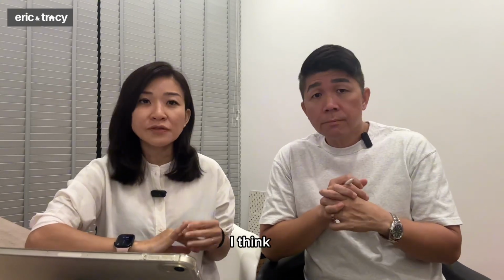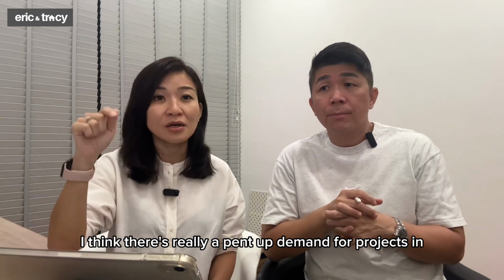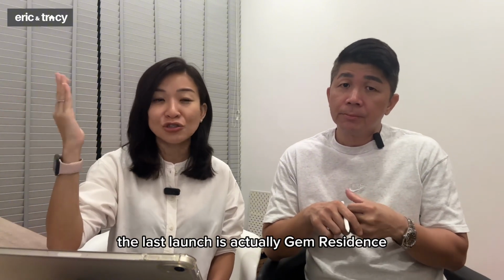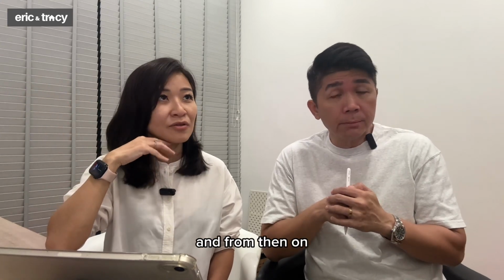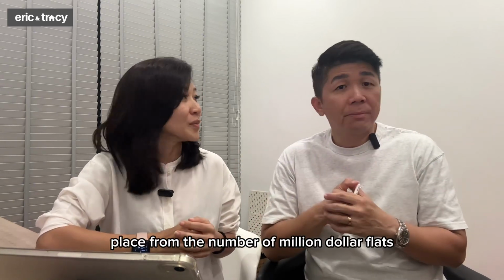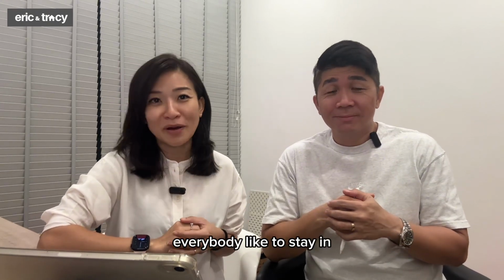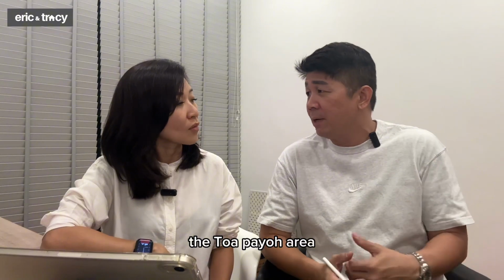First and foremost, there's really a pent-up demand for projects in Toa Payoh. Like we mentioned just now, the last launch was Gem Residences, about 8 years ago, or 9 years ago. From then on, there has been nothing in Toa Payoh, and you know that Toa Payoh is a highly sought after place. From the number of $1 million flats, we can see everybody likes to stay in the Toa Payoh area. Not just the new flats, even the old HDB flats that are 40, 50 years old, even till today you still have a very healthy demand for them.